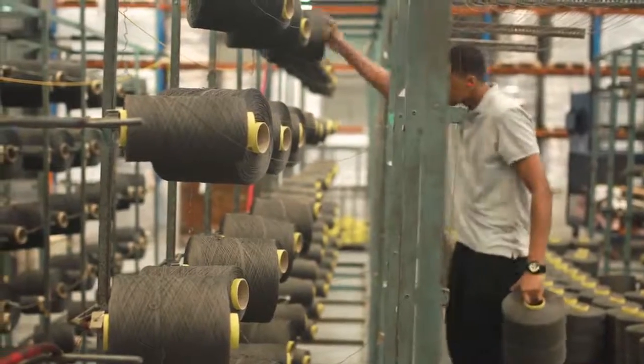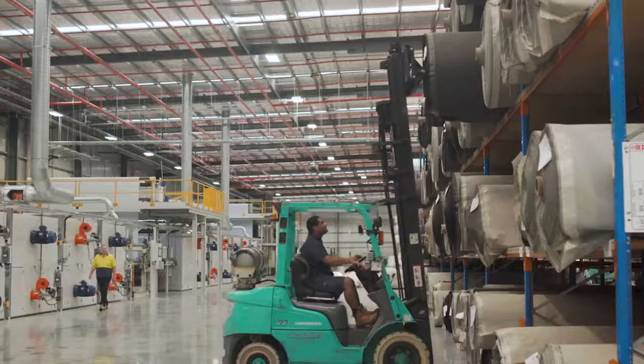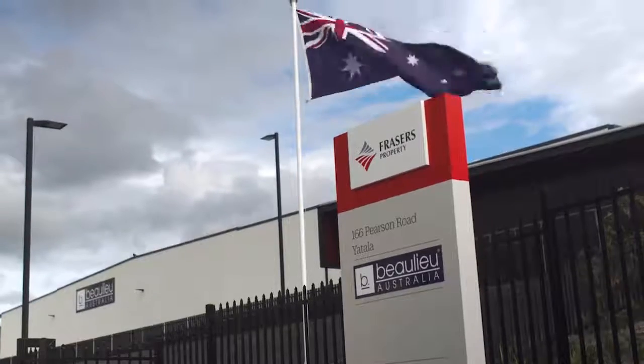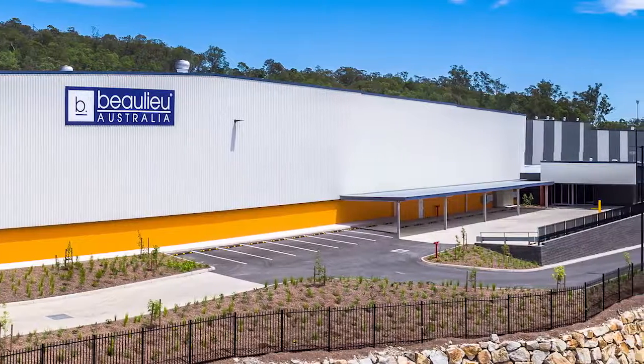We manufacture in Australia because we think it's important to keep Australian jobs here, and we don't want to see the talent we have going overseas. We found Frasers Property easy to deal with, and they delivered on their promise.